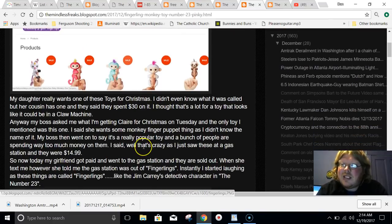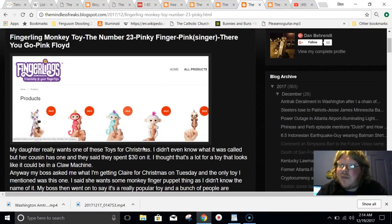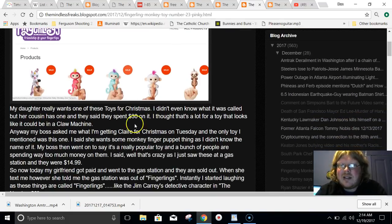And she texted me, and she said they're sold out of fingerlings or whatever. I can't remember what she said. And I was like, what's a fingerling? I don't even know what that means. And she's like, the monkey puppet things. And I was like, they're literally called fingerlings? That is amazing, because just the other night I watched The Number 23, and I talked about Fingerling.